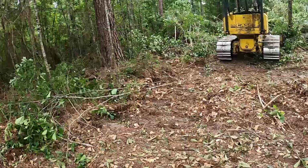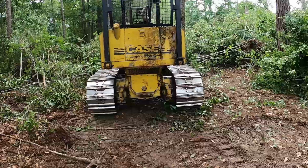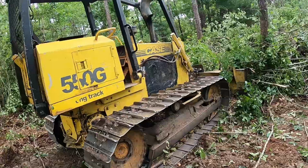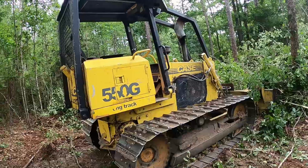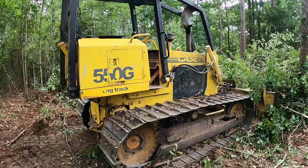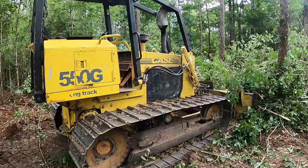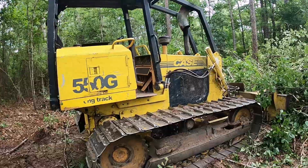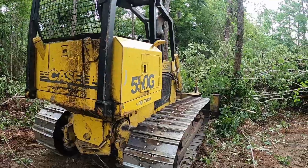Now we're going to take a little walk over here where the bulldozer is. You can take a look at it, see what he's working with. I had this guy do some pushing for me before. He cleared 7 acres of property over at my dad's, and then he cleared 2 more acres over where I currently live. I had him over there a couple of different times, but anyway, that's what he's working with, a 550G Case tractor. Not sure of the year model on it, but it does a fine job.